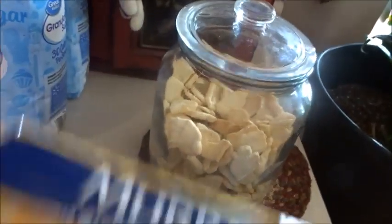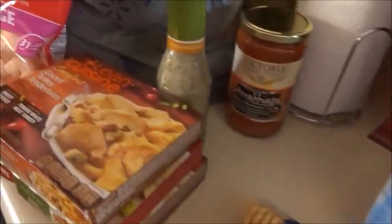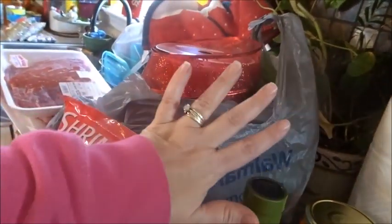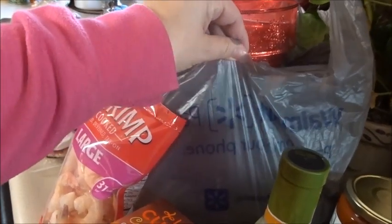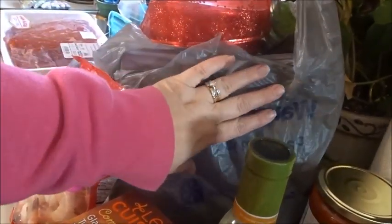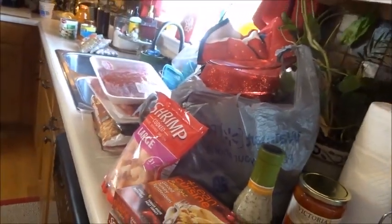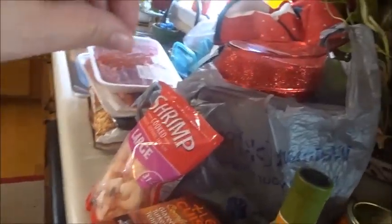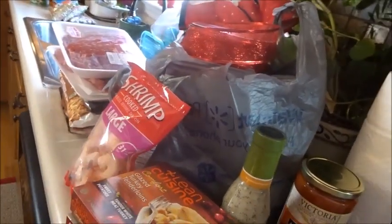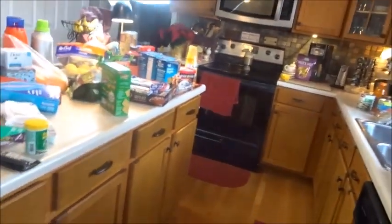Here are the dog's cookies that go in there. When those are gone, they'll have these. And these are Mattia's cookies. I did not show you what was in this bag. This is about $55 of Christmas items. So I'm not gonna take those out because my kids do watch my videos. So we'll just say that is the rest of those Christmas items. And then I did pick up a $50 gift card as a gift, and that was included in this bill.